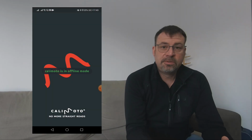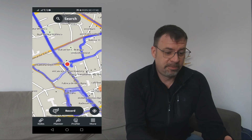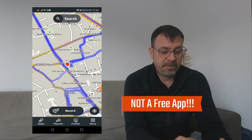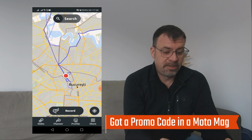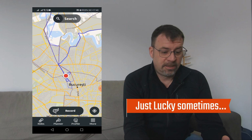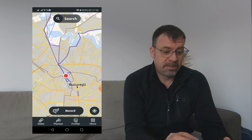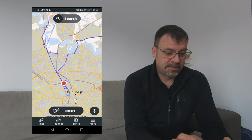Calimoto. I think most of you know this app. Let me show you a little bit about it. Now you see the main screen of it. You see these blue lines. These were basically from the recording which I used in Calimoto while I tried out my Vigo Smart Track, and it wasn't working. It's just that I had proof that I was actually riding on these days.